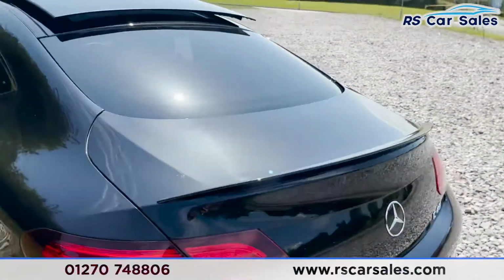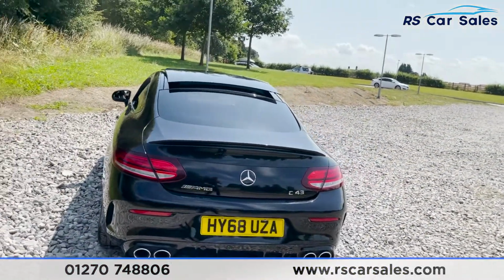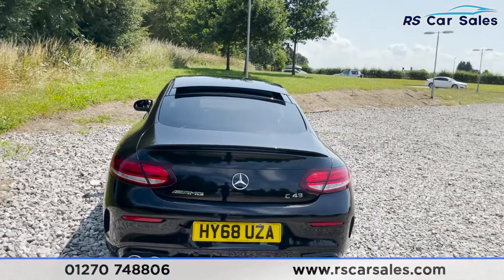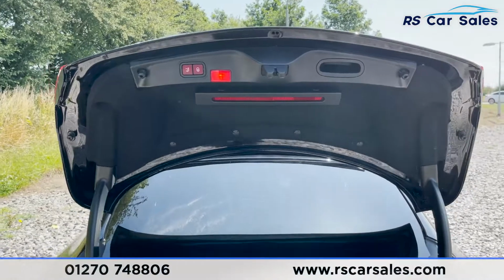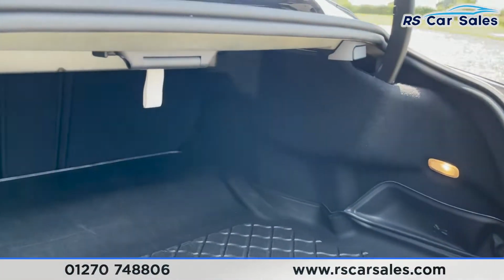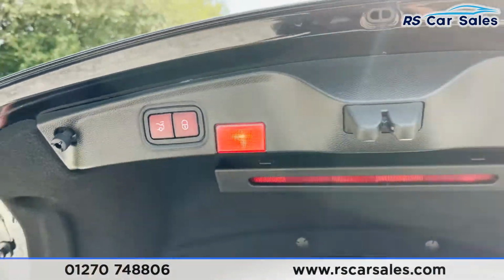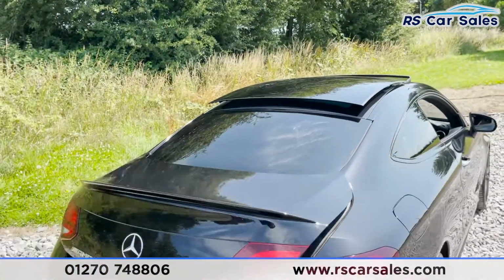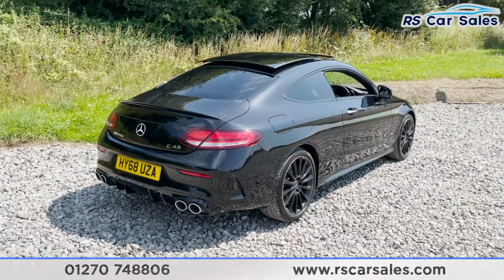We do have both front and rear parking sensors with reversing camera included in the 360-degree cameras. We've also got our tailgate just here, which is power assisted. Great amount of space in there, as you can see. We can close that up just as easily by pushing the button like so. And as you can see, the vehicle itself is free from any major marks, dents or scratches.